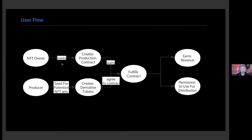They then connect their wallets and use their cryptocurrencies to create derivative tokens that they will then use to pay for a production contract. And when both parties agree to fulfill the contract, the artist earns revenue for their artwork and the merchant now has permission to use the NFT for distribution.